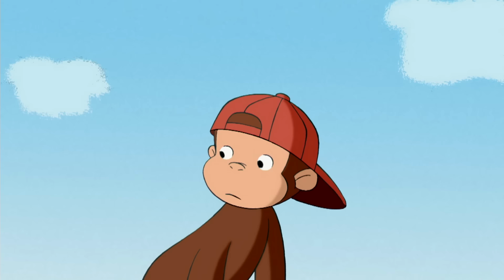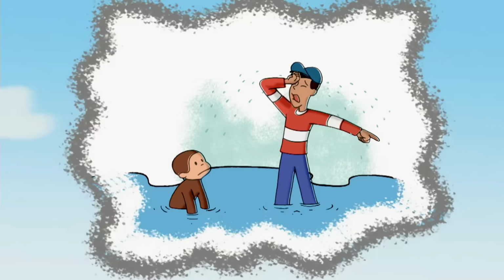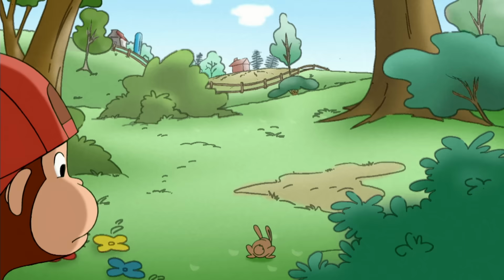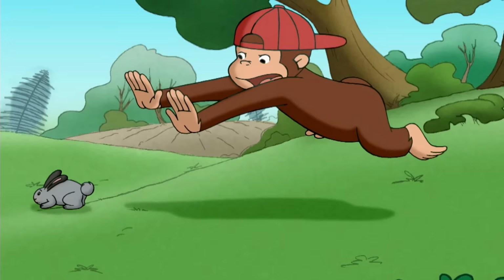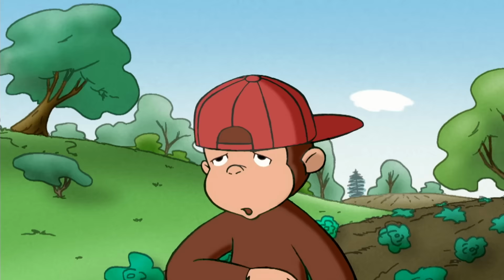Bill was not going to be happy about this. To the bunnies, this was a big game of hide-and-seek, which was not good for George. Because if there's one thing you should know about bunnies, it's that they play to win. George would have to outthink them.